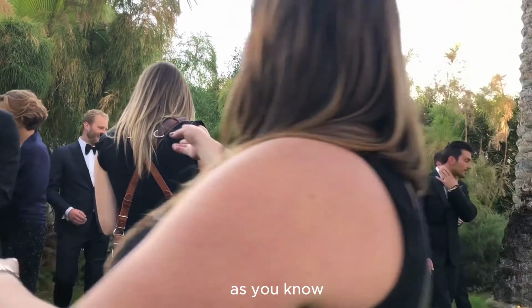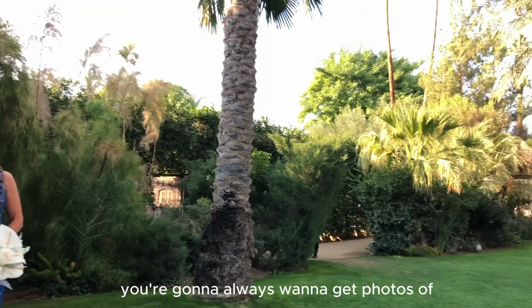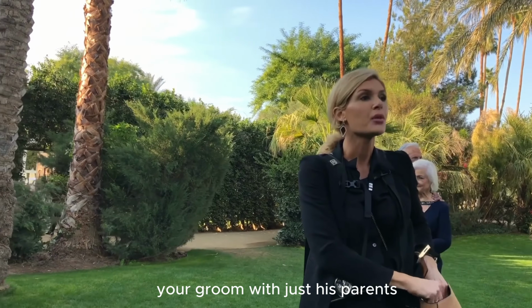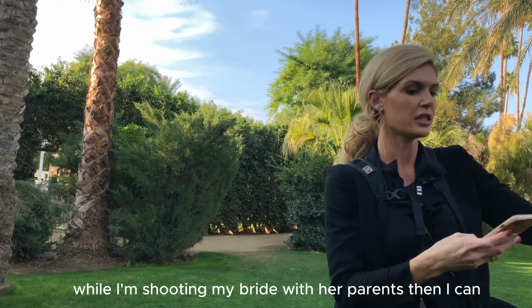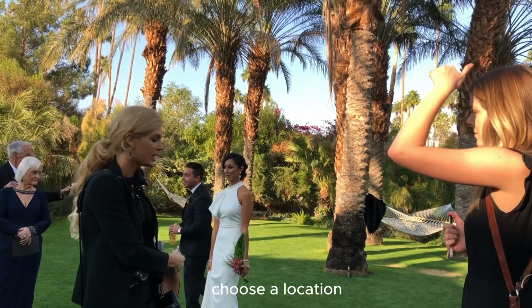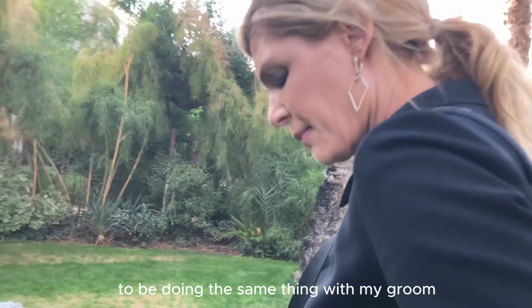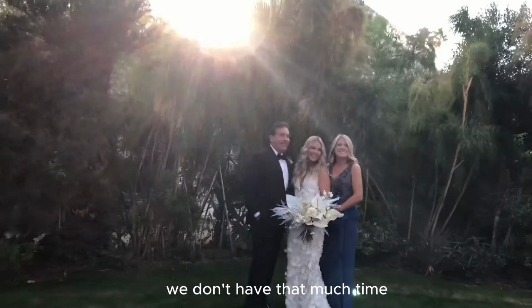As wedding photographers, you're always going to want to get photos of your bride with just her parents, your groom with just his parents. To save time, if possible, while I'm shooting my bride with her parents, I can choose a location and set up shots for my second shooter to be doing the same thing with my groom, because we're on a time crunch here. We don't have that much time.